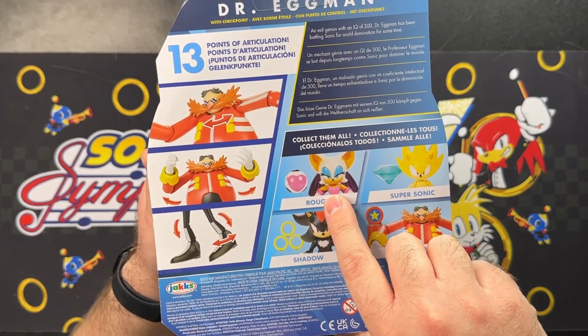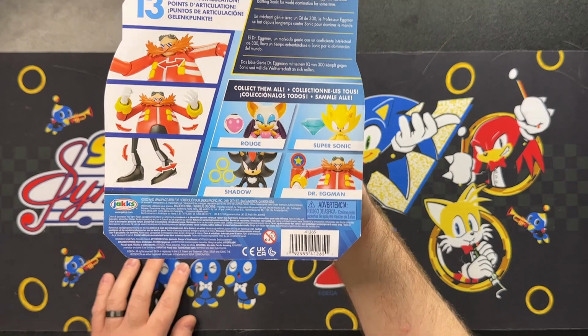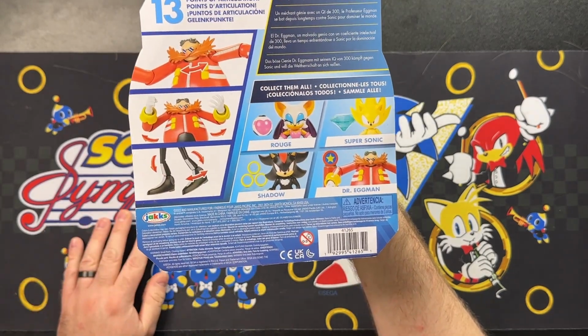I don't have Rouge yet, so I really want Rouge. However, one of my friends found it in the wild once, and at the time I wasn't collecting them, so I'm like, yeah, it's fine. But now I'm sad. I already have Shadow. I have a different version of Supersonic. So at least we have most of this wave, I guess.